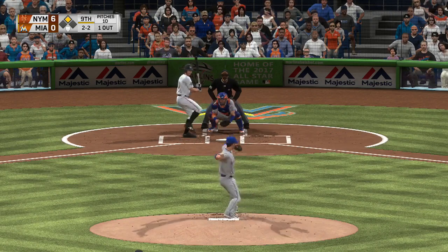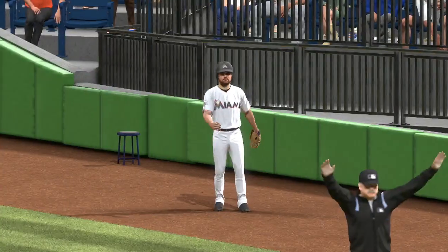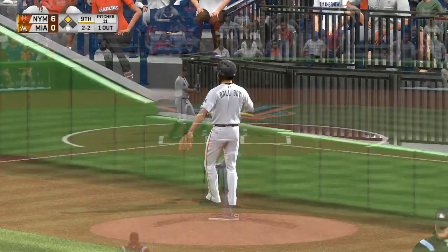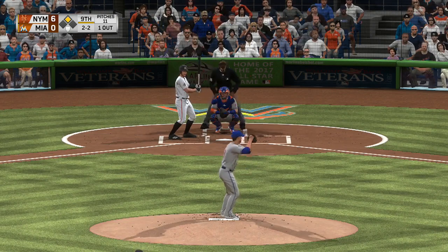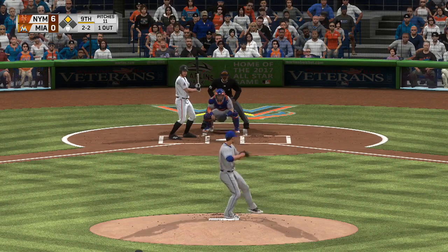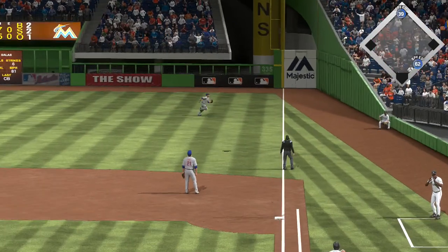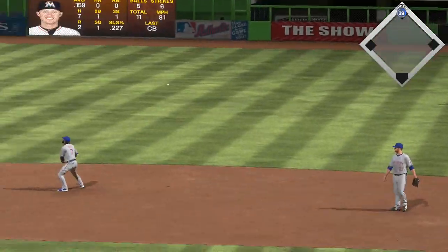Two and two count, here it comes. Has to fight to stay alive as this is fouled off to the right. Runner at second here with one man out. Swing and a ball lifted in the air toward the line and right. Ligares is under it, makes the play, and there are two gone now.